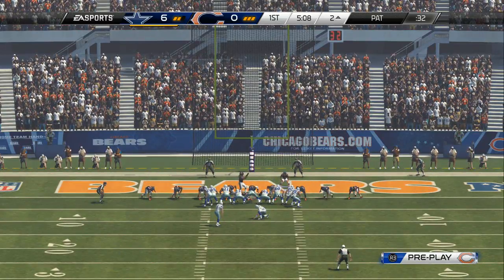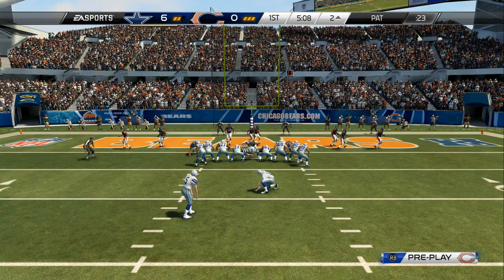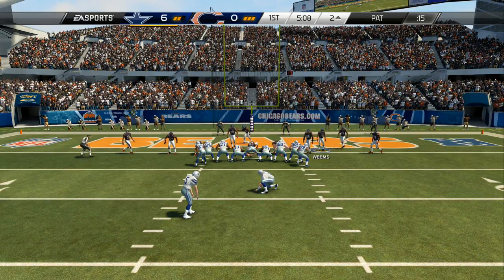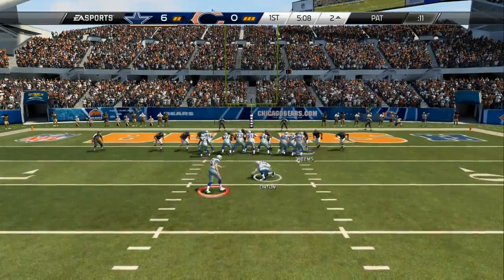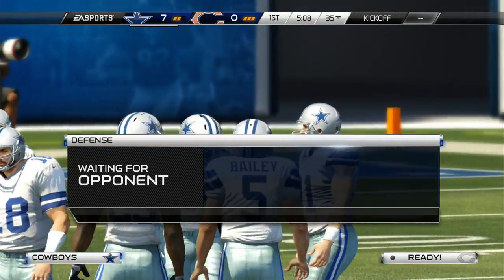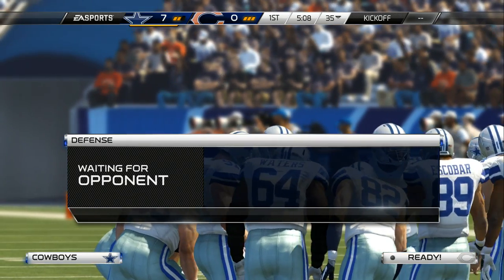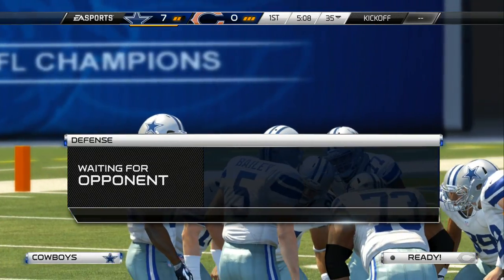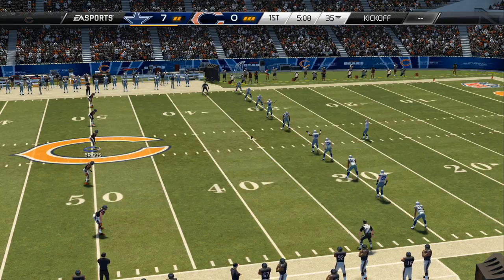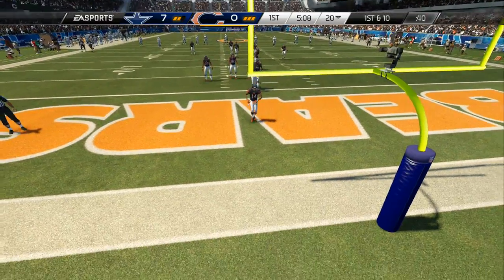The Cowboys for the point after. It's good. The Bears are ready to return the kick. We'll send him to the 20-yard line.